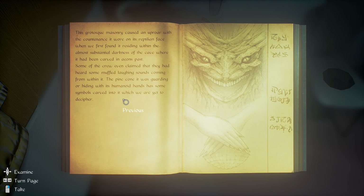That's nasty. But those hands though. This grotesque masonry caused an uproar with the countenance it wore on its reptilian face when we first found it, residing within the almost substantial darkness of the cave where it had been carved in aeons past. Some of the crew even claimed that they had heard some muffled laughing coming from within it. The pine cone it was guarding or hiding with its humanoid hands has some symbols carved into it which we are yet to decipher.